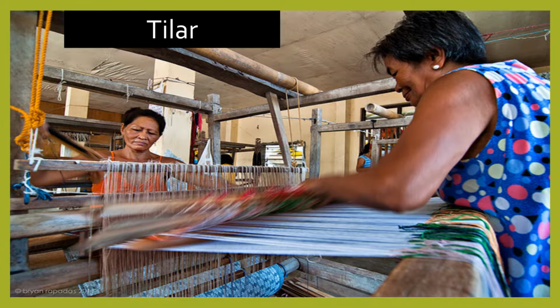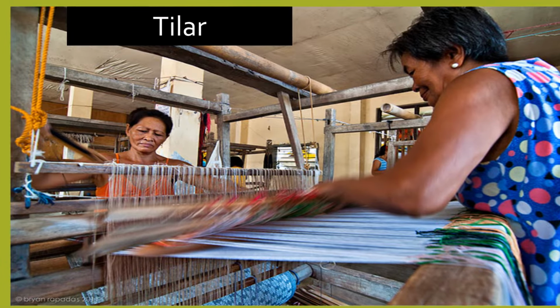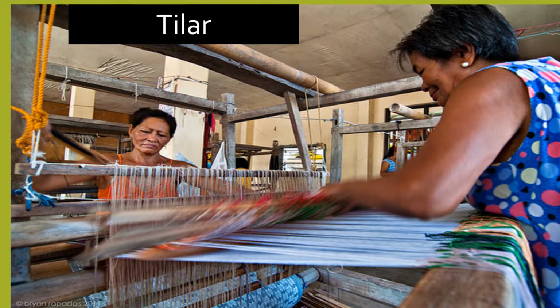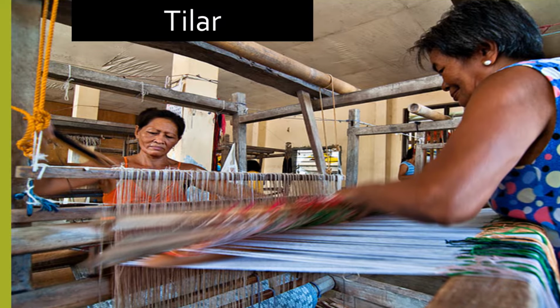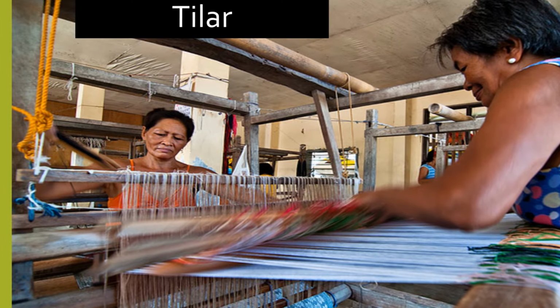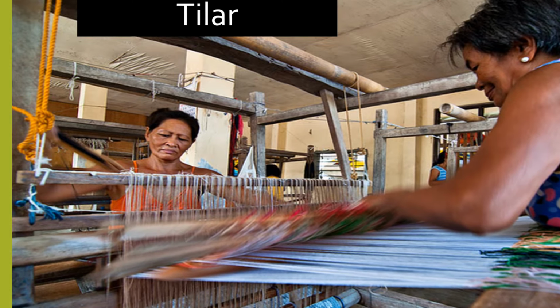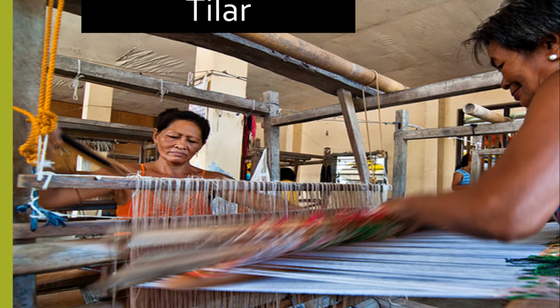With the use of wooden tilars, bamboo sticks, and native threads and yarns, Ilocanos patiently weave. It requires high eye and hand dexterity to finish a good classic design of an abel. It takes a week to complete a full bed cover.